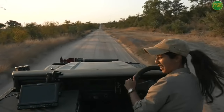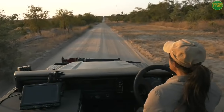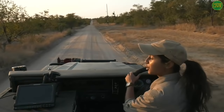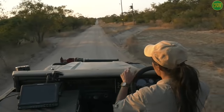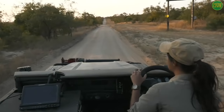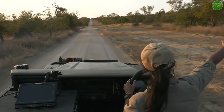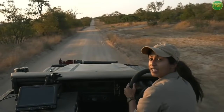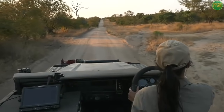I've also found nothing yet, but I have made it to my western boundary, so I'm checking it out. This is a really nice place to look for tracks, because animals that come in and out of different properties or game areas will cross these main roads. And if we know that an animal has crossed the main road into Juma, which is here on my right, then we know that the animal must be inside Juma, which is great.